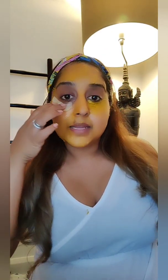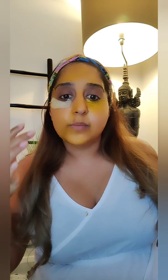If you're going out and you've had really bad sleep, oh my god, I've literally got this food stuff all over me. This is a good quick fix. Really, really good quick fix. Like literally, just pop this on. Yes, you might be a little bit yellow, but if you just cleanse it off, it will just come off.